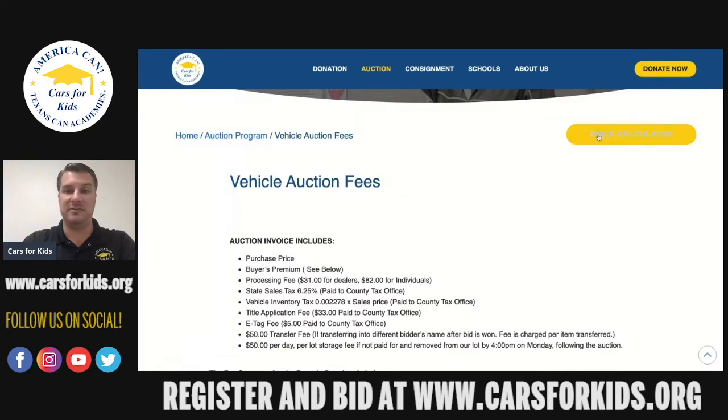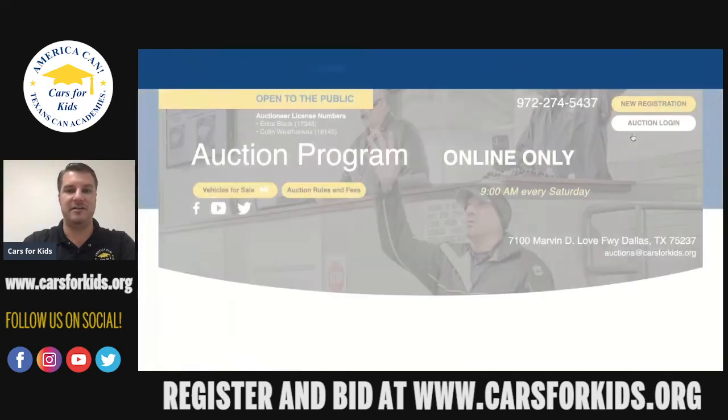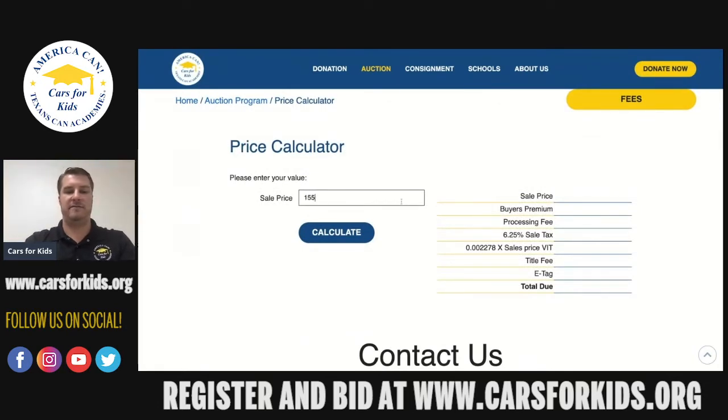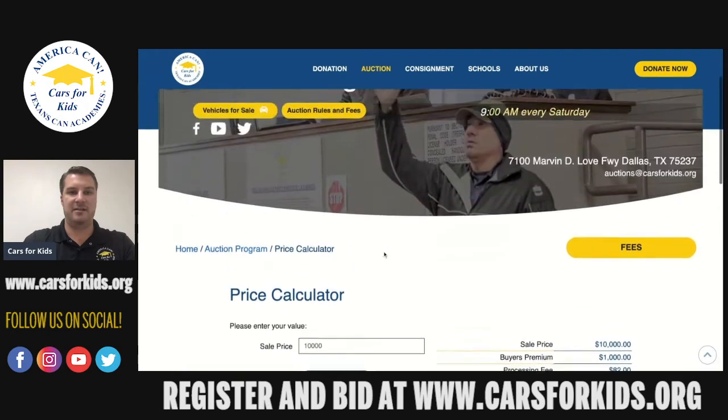One new feature, which is really awesome, is the price calculator. So if you click that, you scroll down and say you want to place a bid for a car at $1,500. And you want to know what your out-the-door price will be, what after all the fees are added up, what your price will be. Well, here it is right here. Your total due is right here. It does a breakdown of all the additional fees, and you can do this for any amount. So if you want to do $3,000, there's your total price for $3,000. If you want to do $10,000, there's your price for $10,000. So really cool feature that we added there as well.